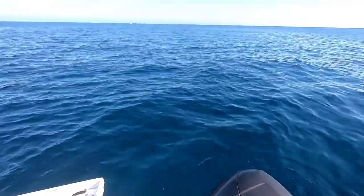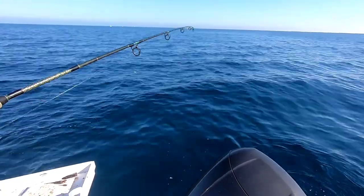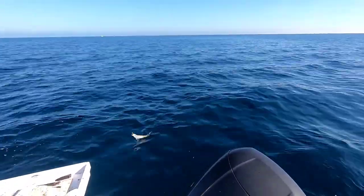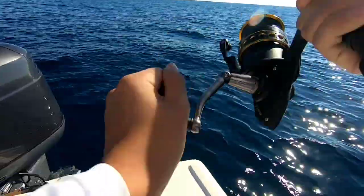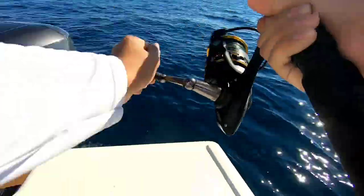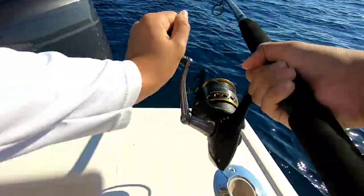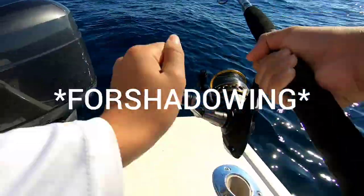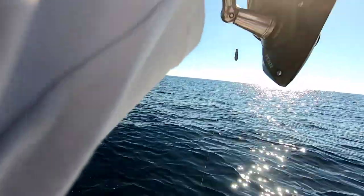We might have something on. Oh yeah, I see it. It's a fish. Is that another sand perch? Yep. Oh no. We got something on the bottom. Actually, just nothing, like just a rock or something. It's small. Oh yeah. Wait, what? What do you got?